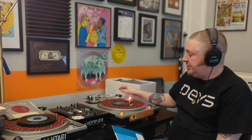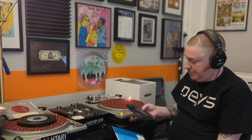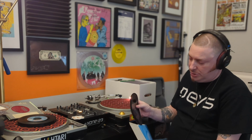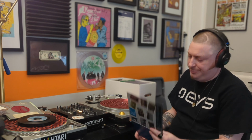This sounds pretty amazing for, I don't know what is probably a 50-year-old flexi disc. I mean, and this one is in perfect shape too. So I don't know if these came together originally, or if I just threw them together, but I don't know.